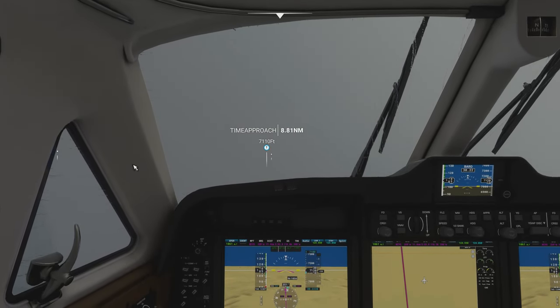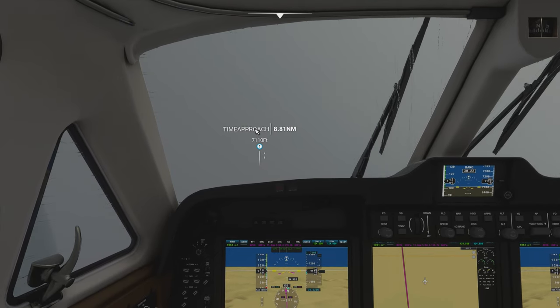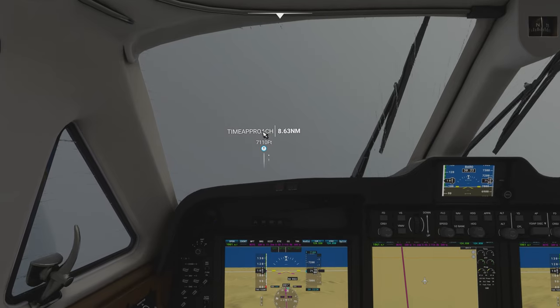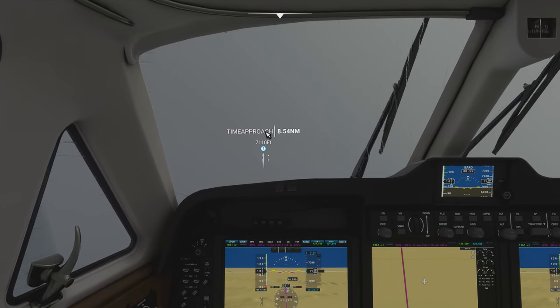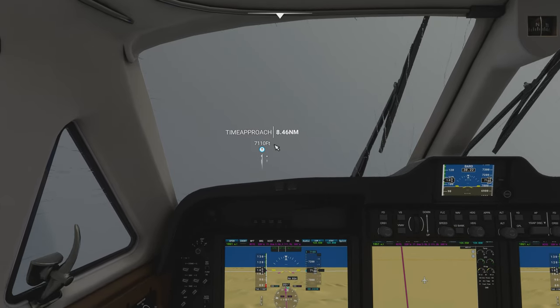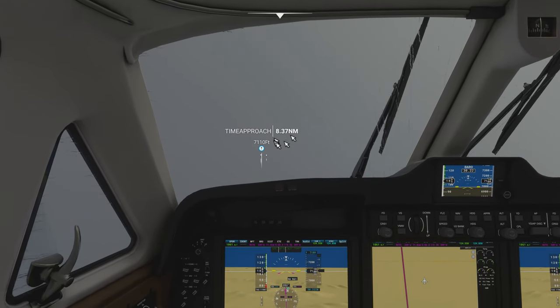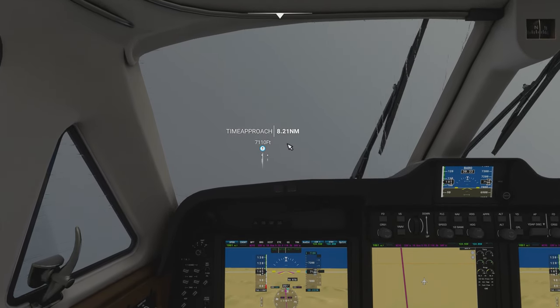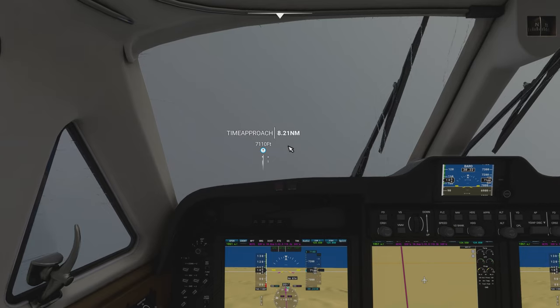Now they have this new labeling, time approach. I don't know if that means it's the pattern entry or if it's a point where I'm supposed to descend to the pattern entry. Not really sure. We'll figure that out. The pilot hasn't called the airport yet, so usually that's at the 10 nautical mile point, so that must not be that point. Anyway, we'll see.